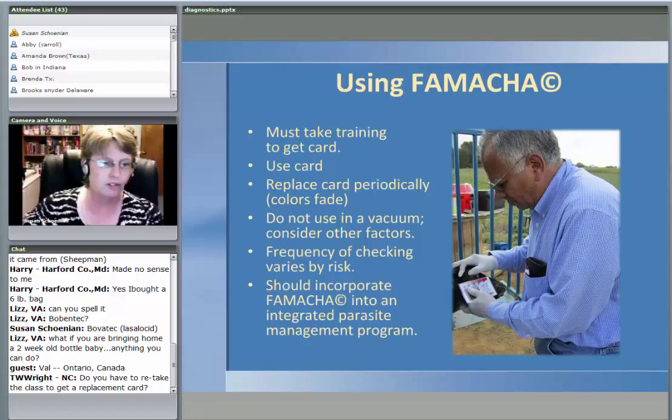One of the things instructors such as myself will do is provide the names and addresses to the University of Georgia, which is the sole distributor of the card in the United States. We'll provide that so that you can go directly to the University of Georgia and get a card. If you took the class from me, I'm happy to sell you another one. They're basically just $10.